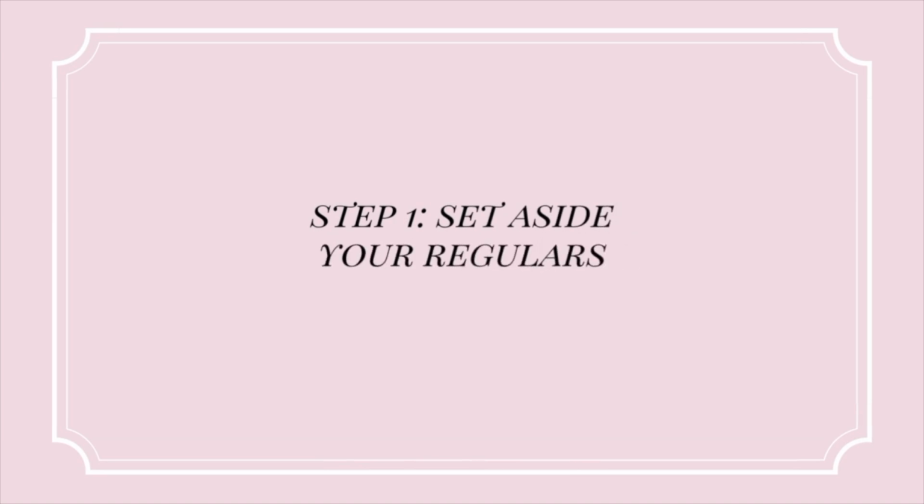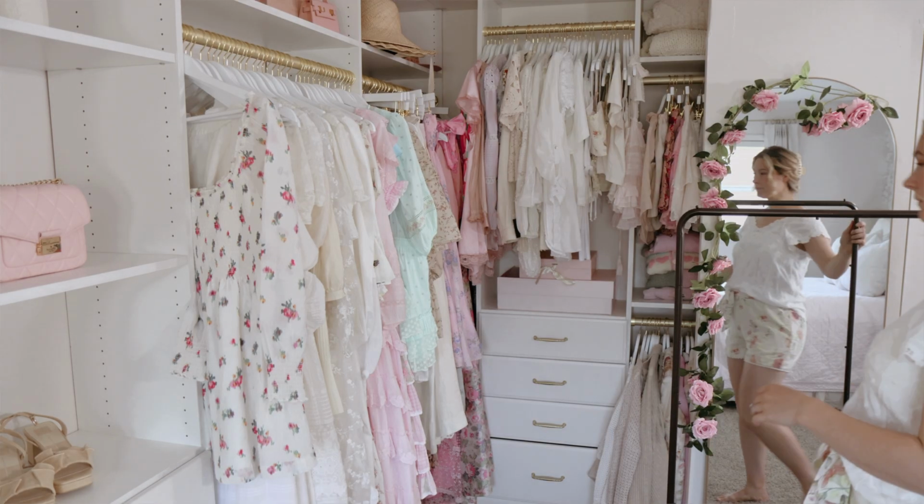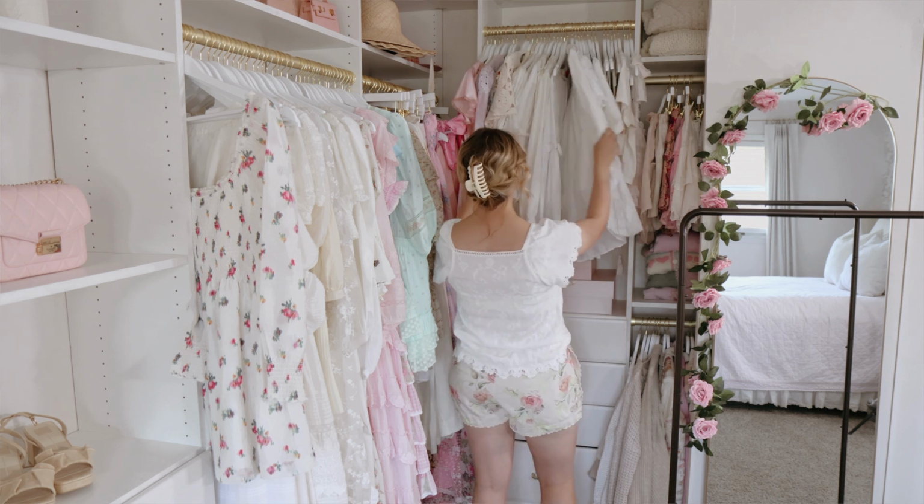So the very first thing that she recommends doing is setting aside your regulars. So we're going to start by pulling out the things that we wear on a regular basis, that we reach for. I put everything aside on a clothing rack just so that I could see what I was working with. And if you have a clothing rack, I think that would be a really good idea.